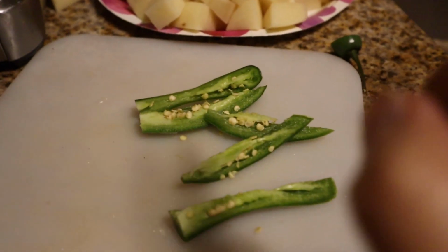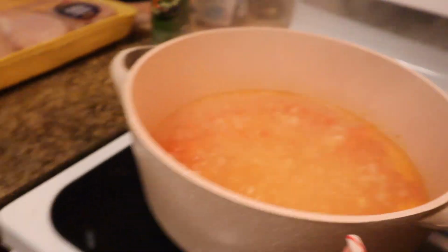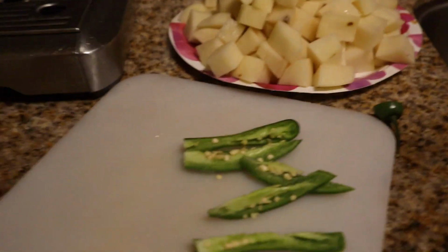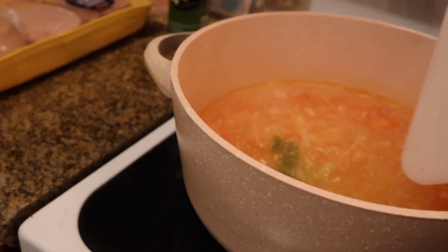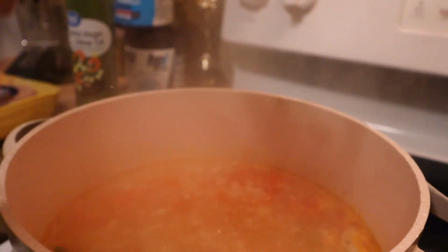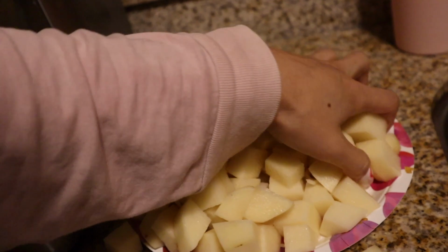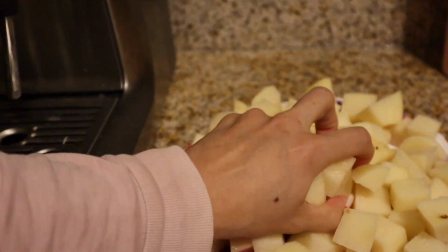I think I'm gonna add another one. It does smell pretty spicy, but that's fine because it's a lot of liquid. So I'm gonna do another one. So we're gonna add the serrano first, and then we're gonna add the potatoes. I don't know how I'm gonna do this because this plate sucks. So the potatoes do cook pretty fast, so they're only gonna be here like 10 minutes before we add the cheese. Which I forgot to show you guys, that's one of the ingredients, the cheese, very important.